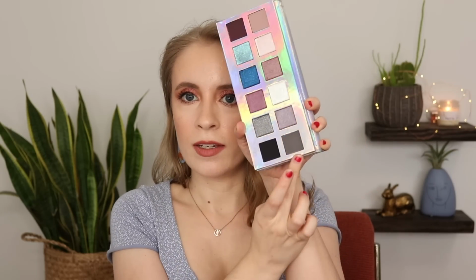It kind of looks like any other icy blue, but this is such a nice duochrome shadow. It's got this dusty gray base, and then it's definitely sort of an aqua icy blue, but then it shifts to this lavender color. It's so unique, so pretty. I don't have anything else like that. I love wearing that all over my lid with the gray in the crease. Love that, especially for the winter time.